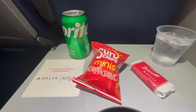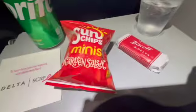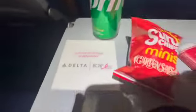After making it to our cruise altitude of 34,000 feet, we do get a meal service where we have some Biscoff cookies, some Sun Chips, some water, and some Sprite.